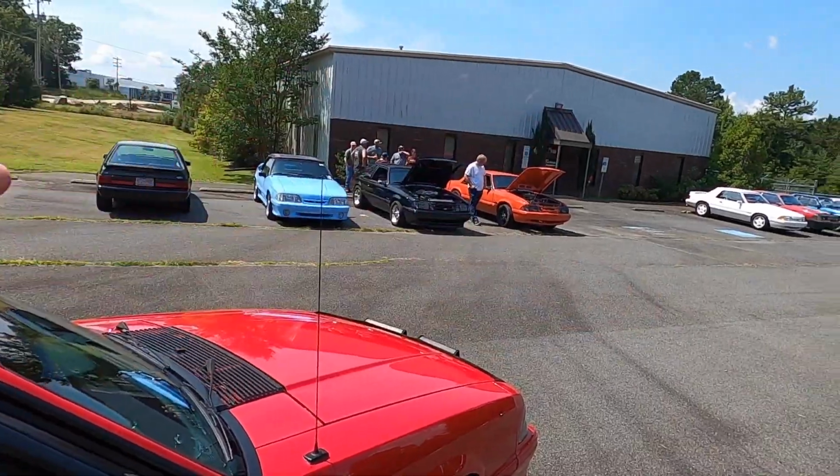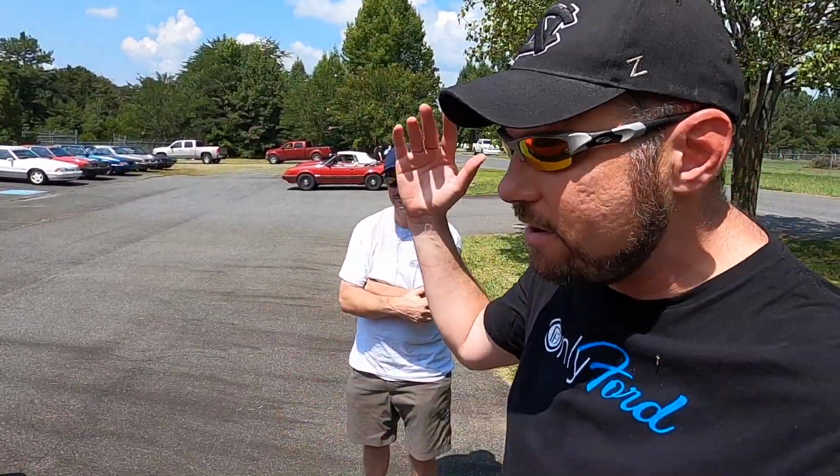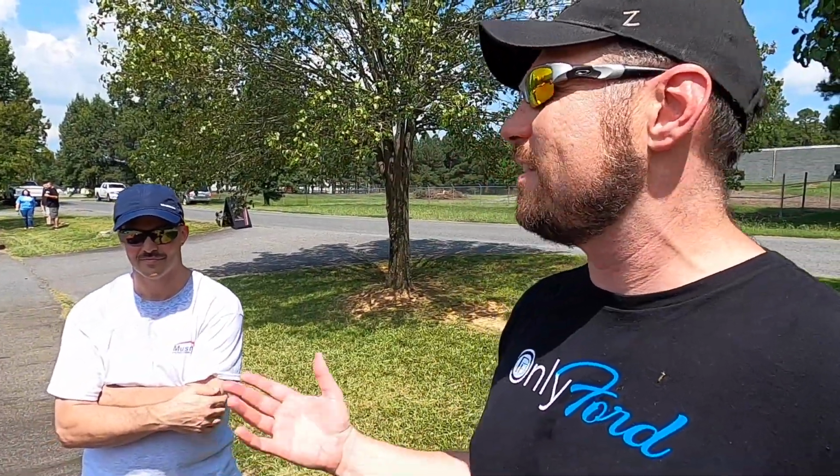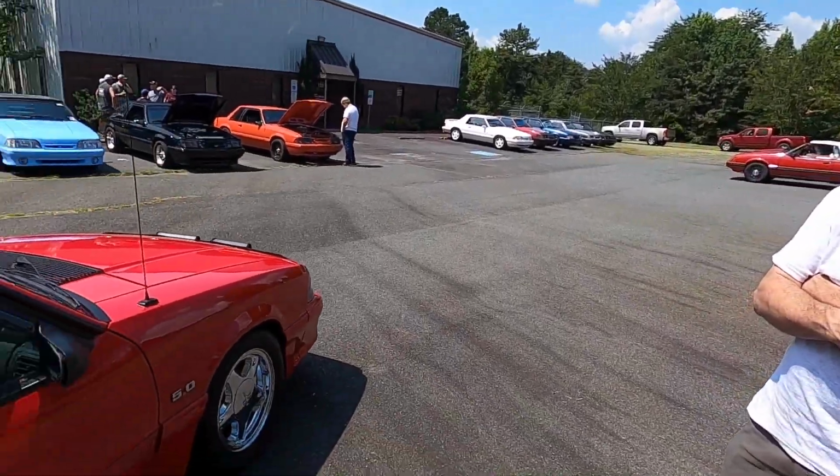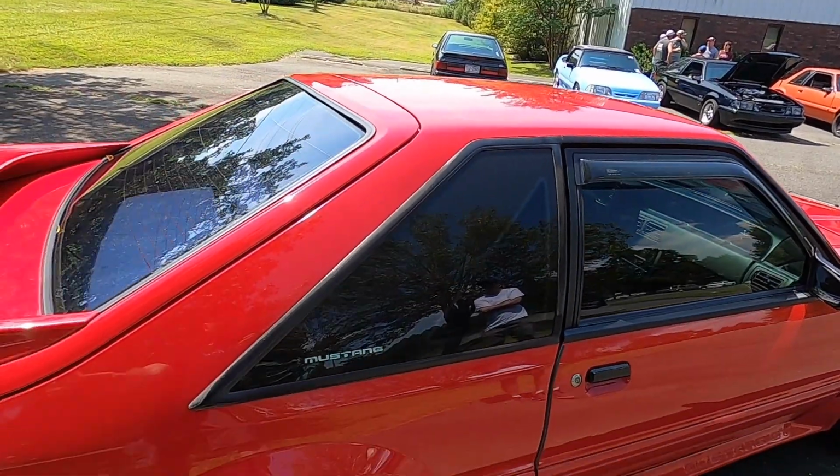Oh, by the way, there's a lot of other Fox bodies here. We're at the Saturday swap meet in case you wonder what's going on. I saw this last time at the Saturday swap meet, but I didn't catch you till the end. I kept asking everybody, who's the owner? Then I found out and it was over. So I was like, can we hook up this time? And he said yes. So I'm very happy, Michael. You resprayed the whole thing back then.